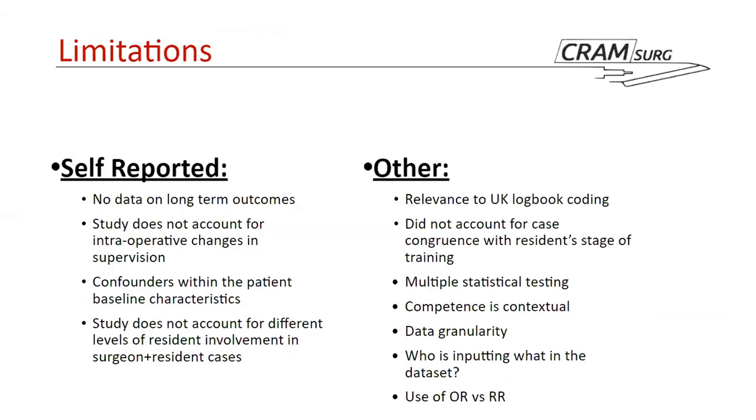Yeah, sure. So limitations, there are a number of self-reported limitations, which I'll just run through quickly. First and foremost, no data on long-term outcomes. So this was looking at 30-day as a primary outcome, and the secondary outcomes would all have occurred within the first month of the post-operative course. So, for example, recurrence of a hernia or an incomplete resection wouldn't be featured in this, which is obviously quite a significant outcome for a patient undergoing surgery.